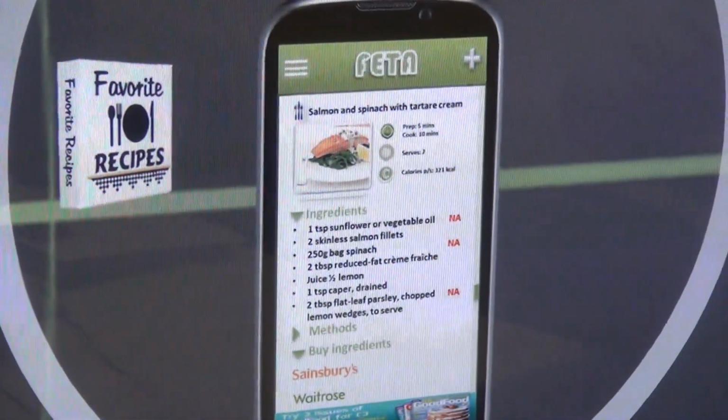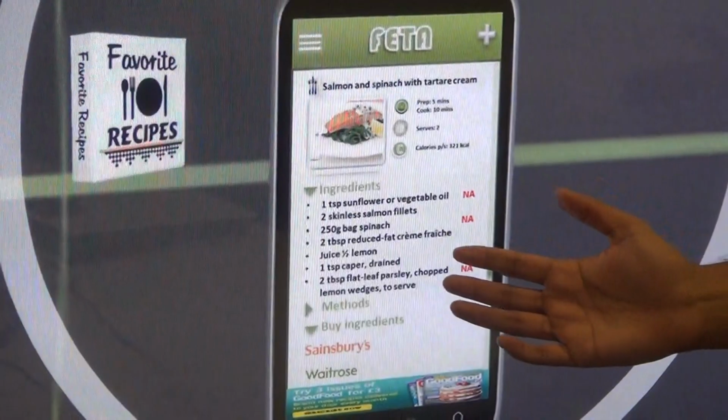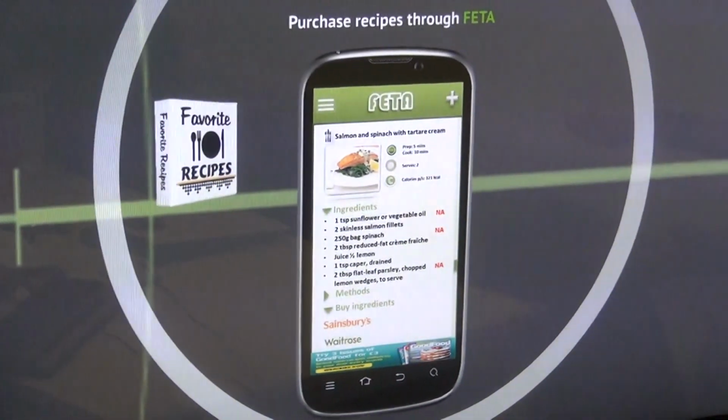It even tells them what food they have in the kitchen and what food they don't. Here it says, Feta kindly says, you don't have this. Well, you don't have it, but here are the shops you can buy it from, and they're local. Maybe you can order it online. It's great.